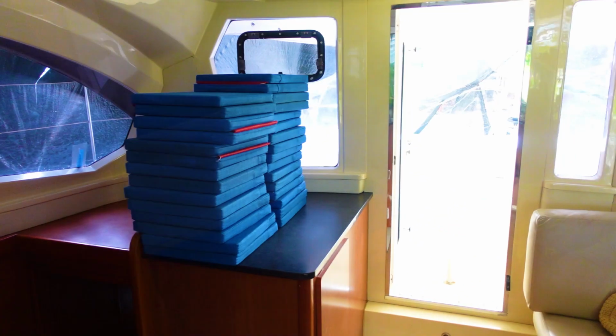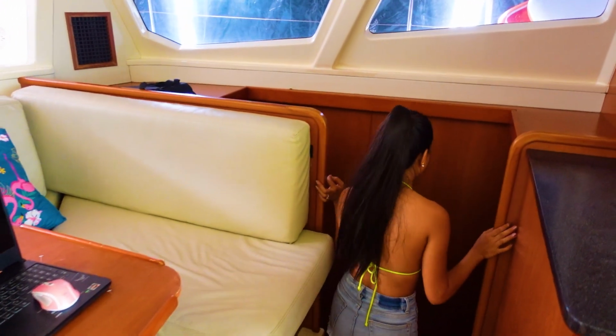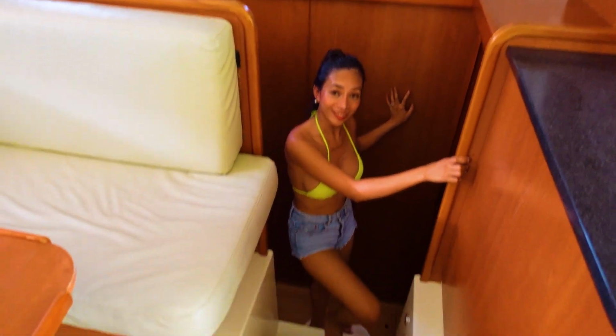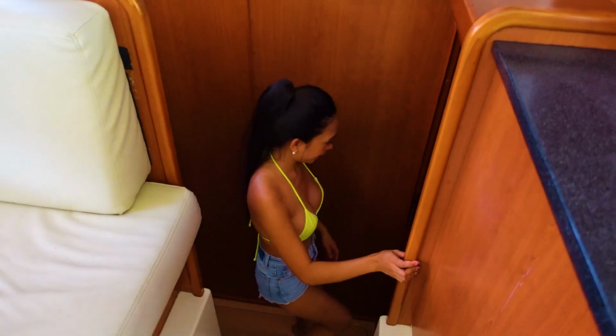So we have 4 bedrooms and 4 bathrooms. That's four cabins or suites. I just called it a cabin or a suite, and then the bathrooms are called heads. You can call them whatever you want. Okay, this is the first head.